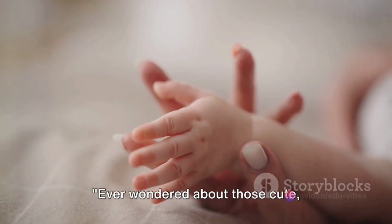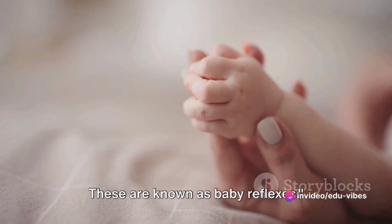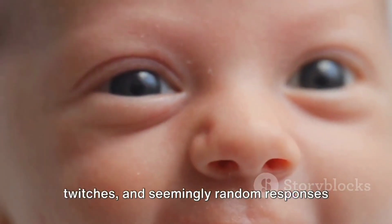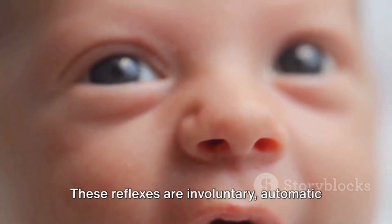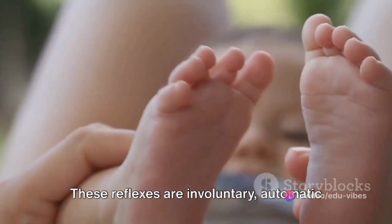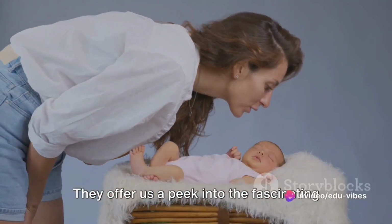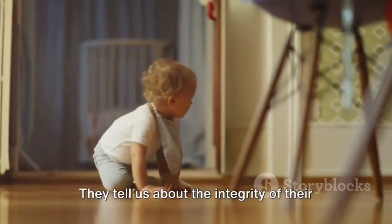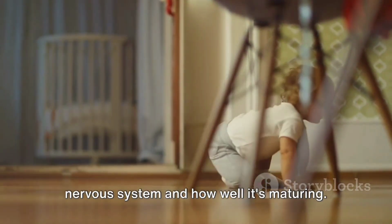Ever wondered about those cute, spontaneous movements your baby makes? These are known as baby reflexes. Yes, those adorable little jerks, twitches, and seemingly random responses are actually an essential part of your baby's neurological development. These reflexes are involuntary, automatic responses to specific stimuli. They offer us a peek into the fascinating world of infant development and well-being. They tell us about the integrity of their nervous system and how well it's maturing.